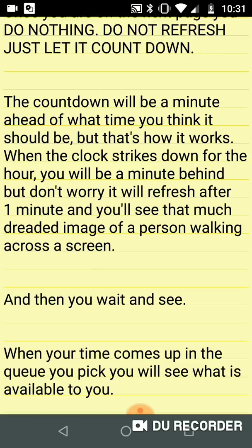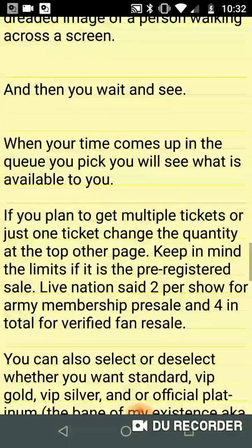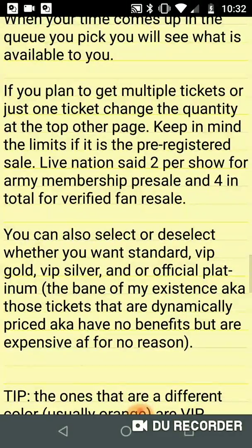So at 3:01, you'll then see that dreaded image of that person walking past. So don't freak out if you're like, oh, my timer's a minute behind. Don't do anything. Just let it count down. Basically, you're just gonna sit there, wait and see. And then when your time comes up, in the queue, you're gonna see what's available to you. So you can decide how many tickets you want at the top.